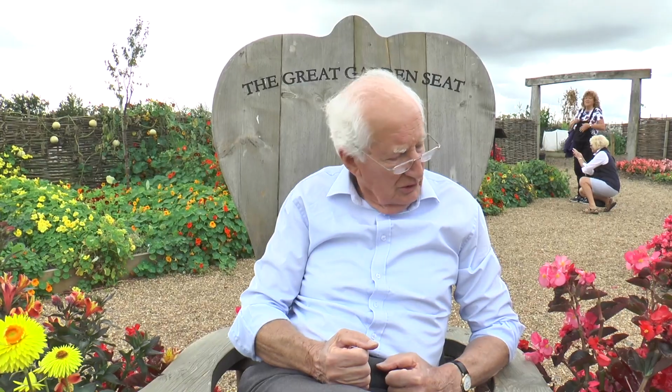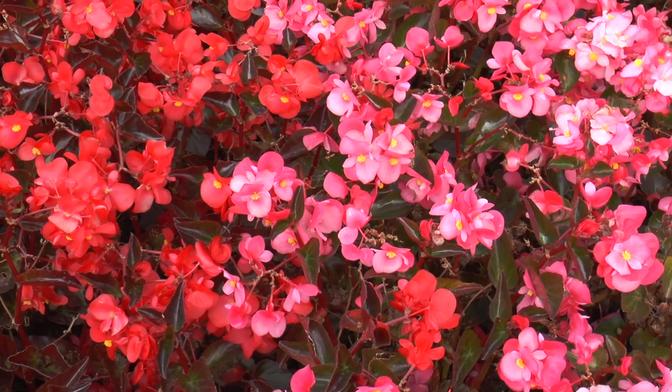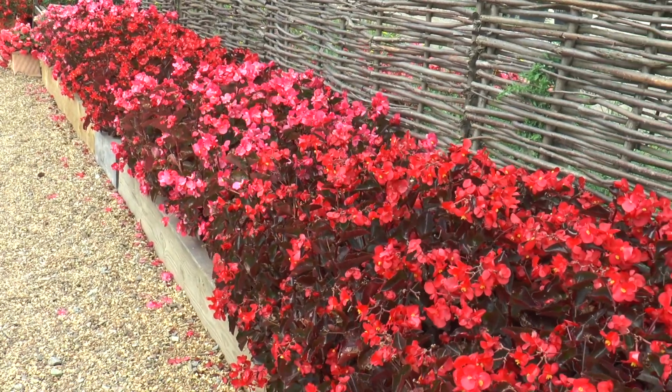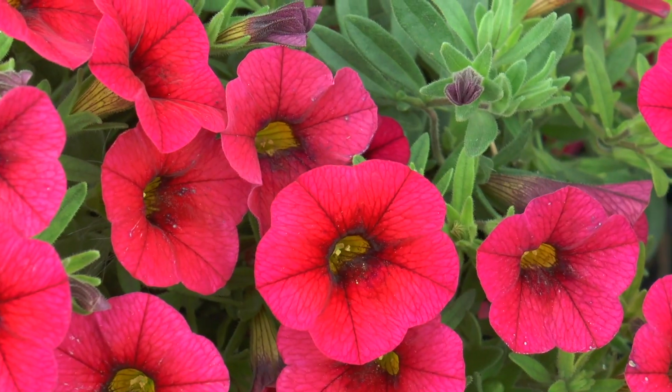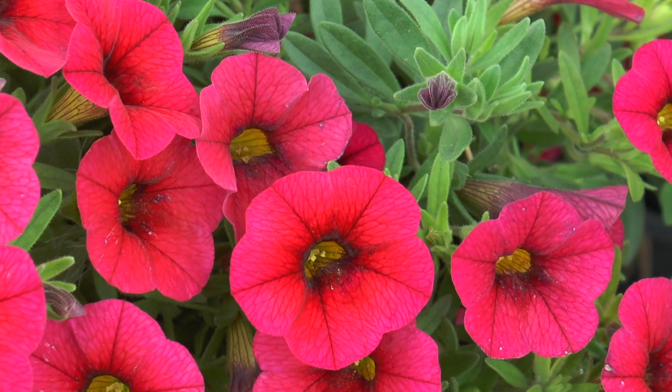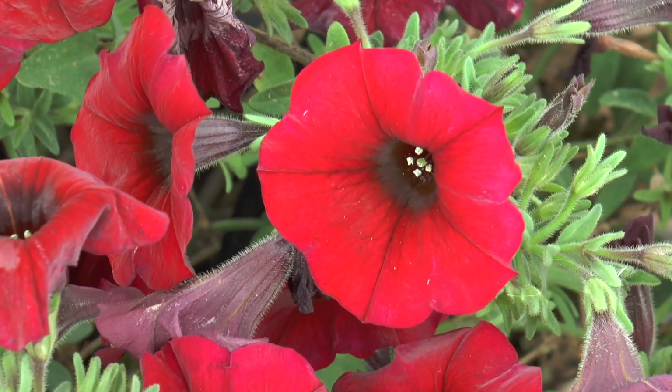I have a number just around me. The begonia Big Boy, that is a stunning plant, and it really survives almost neglect. Grows big and strong and is never out of flower. We have a raised bed and a square bed full of colour. And then the calibrachoas, they're related to petunia, but they're increasing the flower size. There are nice doubles and very free flowering for a very long time.